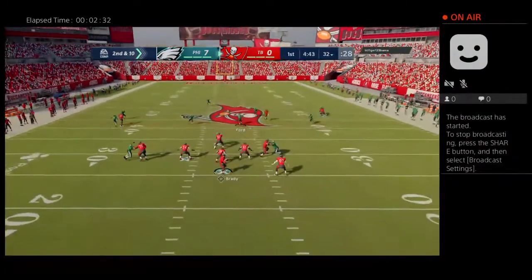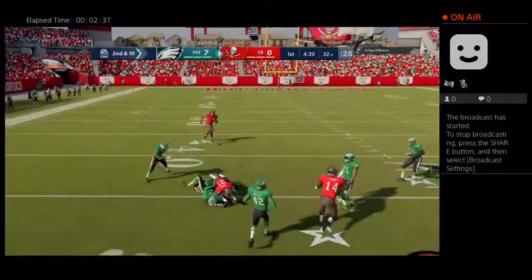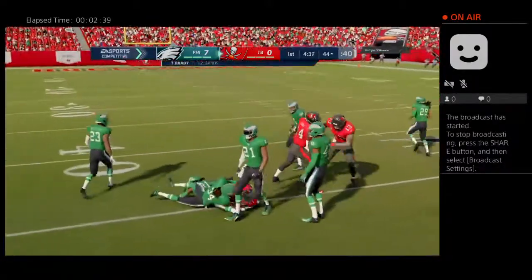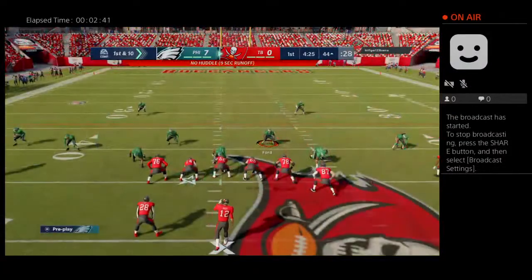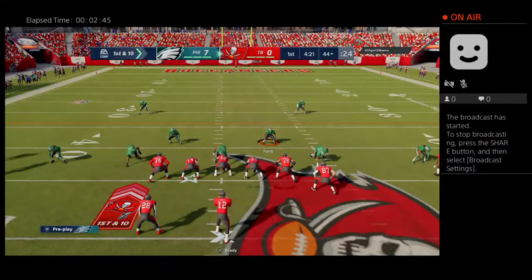Now a play fake. Brady. Back to Brown, this time complete. And they're going to have this across midfield and inside the 45. That one covers 24 yards. It's a 1st down. At the 44-yard line.